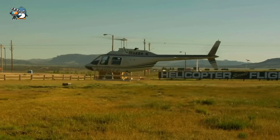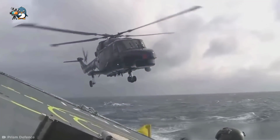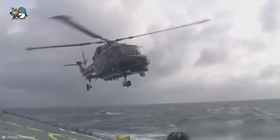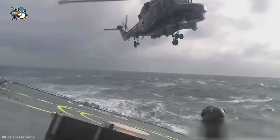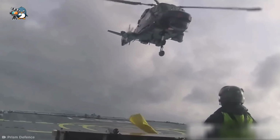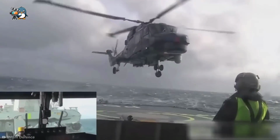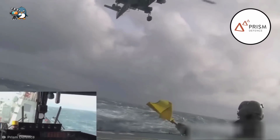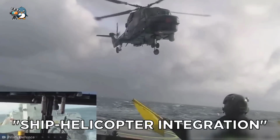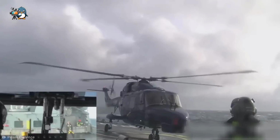Seasick in the skies. Now, bringing down a chopper on something stationary is one thing, but bringing it down on a moving target is a whole other level of skill. Check out this pilot who brought this helicopter down on a moving ship during a storm. This video comes from Prism Defense, a company that specializes in ship-helicopter integration, or in plain English, the technology that helps helicopter pilots to safely and accurately land on boats.